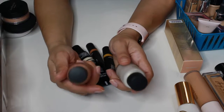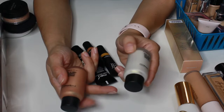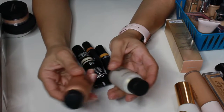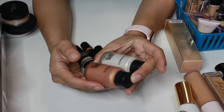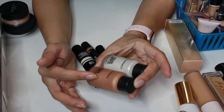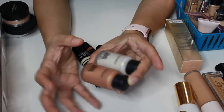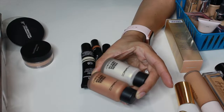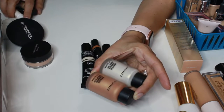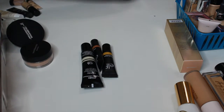And I have those two by MAC. Hyper Real Foundation. I have the shade Gold FX, and I have the shade Bronze FX. I'm going to keep both of these. I like to use these on my body, kind of like a body illuminator, and sometimes if my foundation is too matte, I can use one of these to lighten it up, or kind of give it a little bit of a glow. But mainly I like to use them on my body, so I'm going to keep these two.